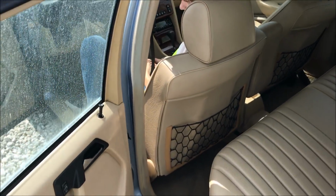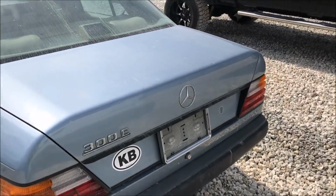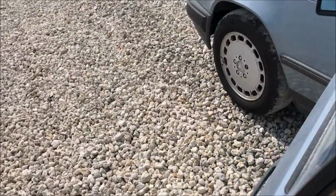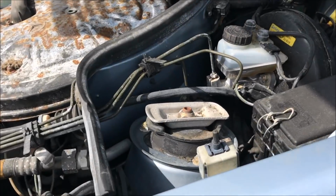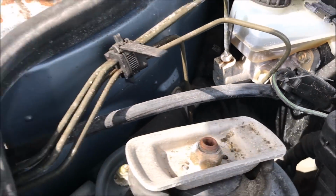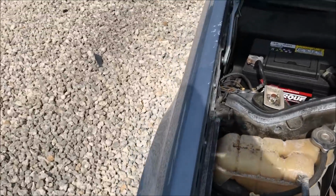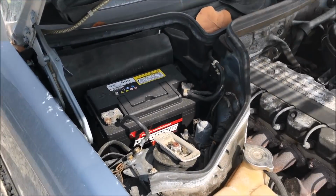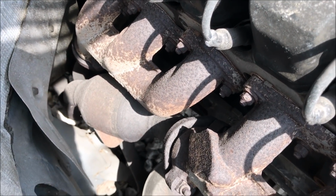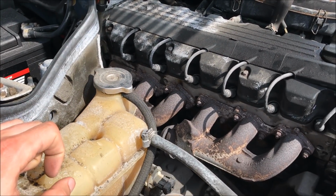I think the issue with this one, I think the reason it was donated is likely the brakes. I did notice when I looked at it earlier, well, I didn't think much of it, the brake fluid reservoir is a little low. I didn't see any bottles of brake fluid in the car, so who knows, maybe it just started leaking. Sounds like there might be a slight exhaust leak down by the cat. Hey baby, rev it up a little bit. Rev it.